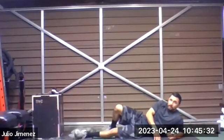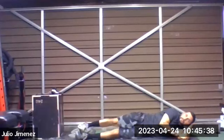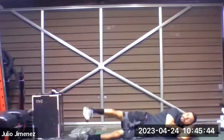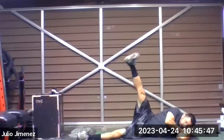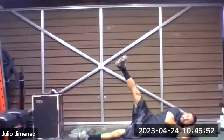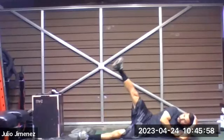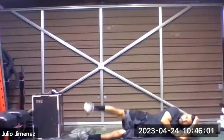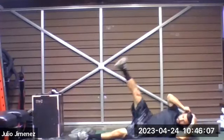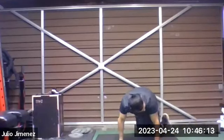Very good. These you could always make more challenging if you have the loop bands around your ankles. Or if you have ankle weights, you could always add ankle weights. But give me 15 on each leg. And try to control them. Don't do them too fast. Awesome. Once you've done 15, switch sides.